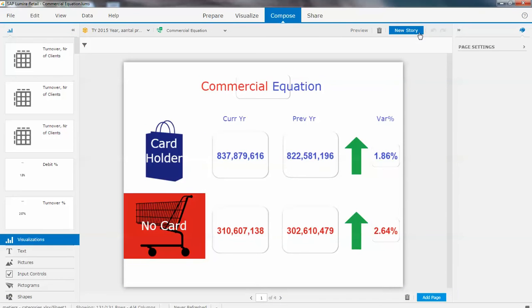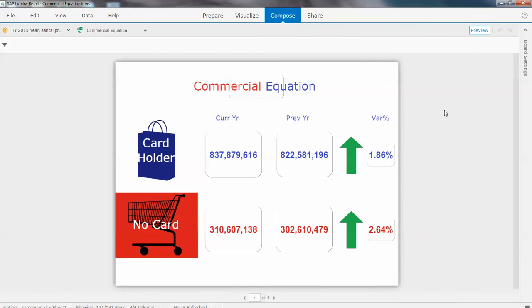on corporate level, and it looks like this. So let me enlarge the screen a little bit. This is the landing page where the customer wanted to have a clear split between people who are using bonus cards and people who are not using bonus cards. And over here you see commercial equation where we compare current versus previous year and with indicators on the trending.